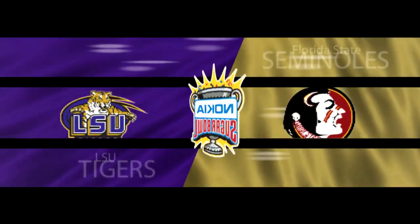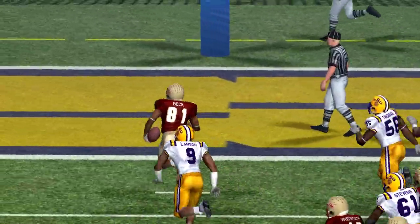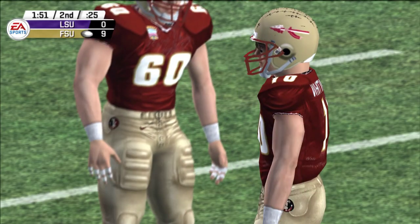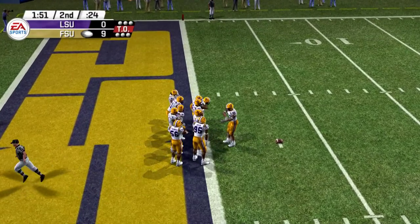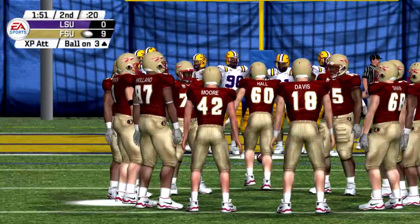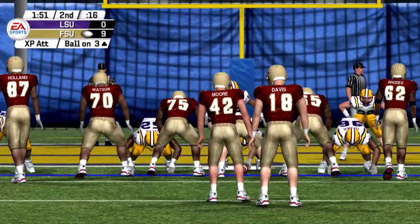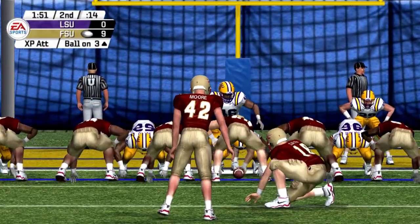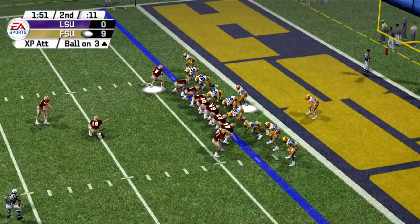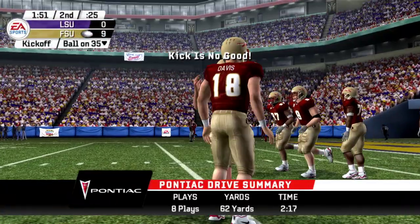You know, when it comes to trick plays, there's a certain time to call them. You call them at the right time, they work to perfection. It shows you good coaching, knowing when to call the reverse to catch that defense napping. He missed the extra point.